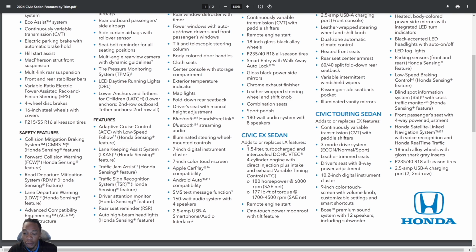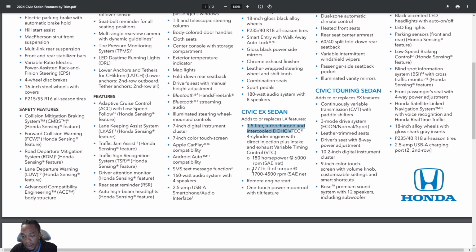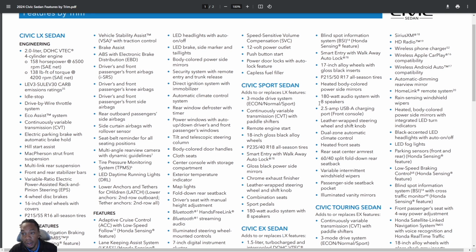So if you want the 1.5 turbo, like I said in the video, you have to get the EX, and that makes 180 horsepower and 177 pound-feet of torque. Remote engine start is on the Sport and it's also on the EX, but I guess they put it twice because this is an upgrade from LX, not Sport. But one thing Sport doesn't have is the moonroof and the blind spot monitoring, like I mentioned in the video.